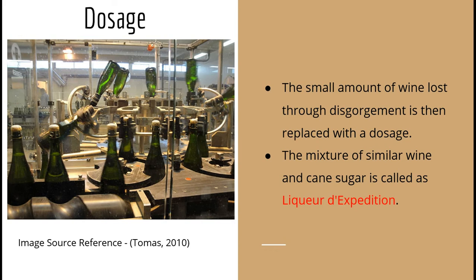Let me give you an example. If a champagne label says Brut, that means there is no sugar or very little sugar present. And if a champagne label reads as Doux, it means it is very sweet. One has to understand the different styles of champagne, or how the styles of champagne are created. This particular step of dosage, or addition of cane sugar and wine, will decide the style of the champagne.